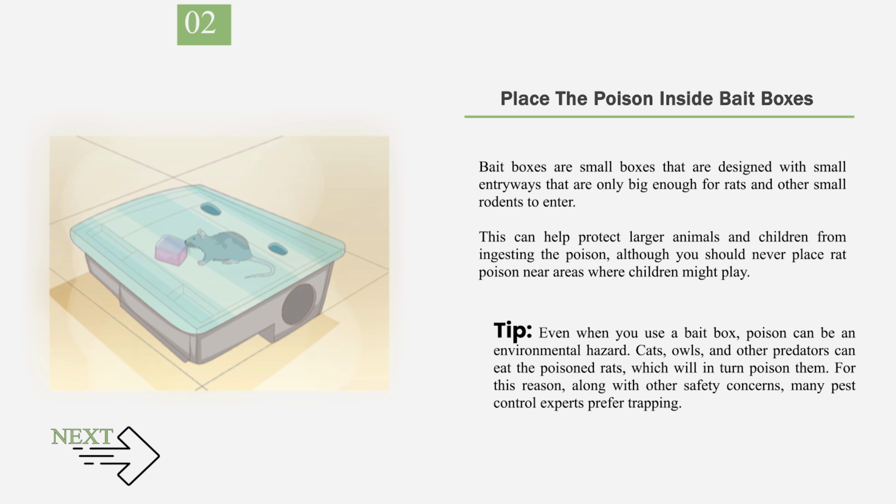Tip: even when you use a bait box, poison can be an environmental hazard. Cats, owls, and other predators can eat the poisoned rats, which will in turn poison them. For this reason, along with other safety concerns, many pest control experts prefer trapping.